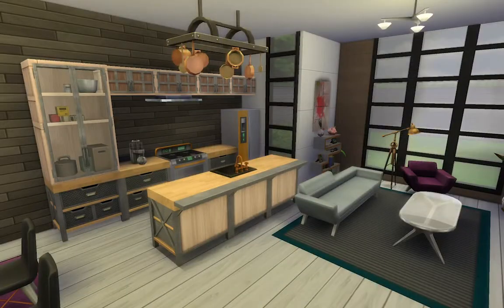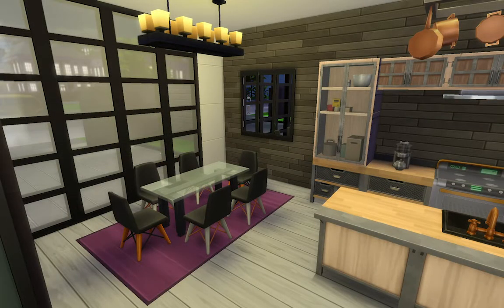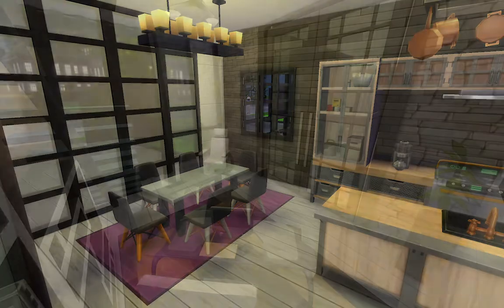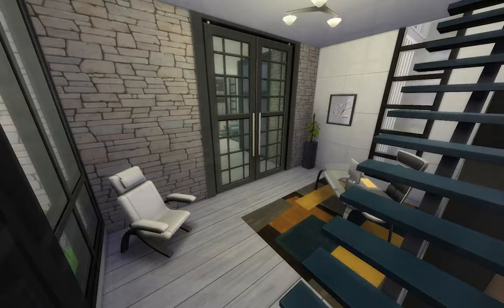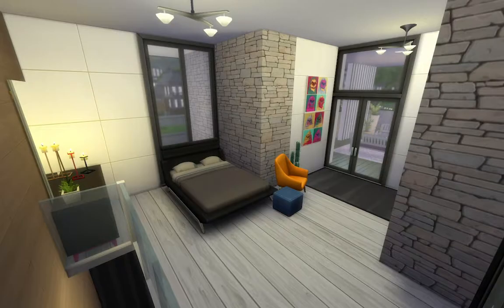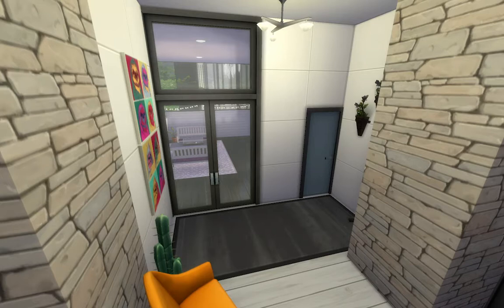And yeah, so here's the outside. I don't have any screenshots of it in the daytime, because I like it at nighttime. If you download it, you can see what it looks like in daytime, but I'm pretty sure you can use your imagination. This is what the inside looks like. I did carry the stone from the outside towards the inside. I don't do that a lot, but I really liked the way that it turned out in this build.